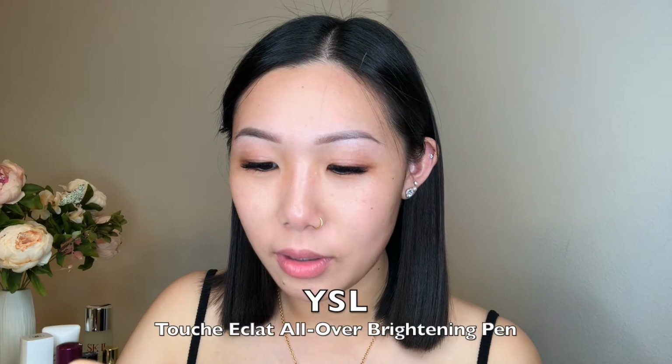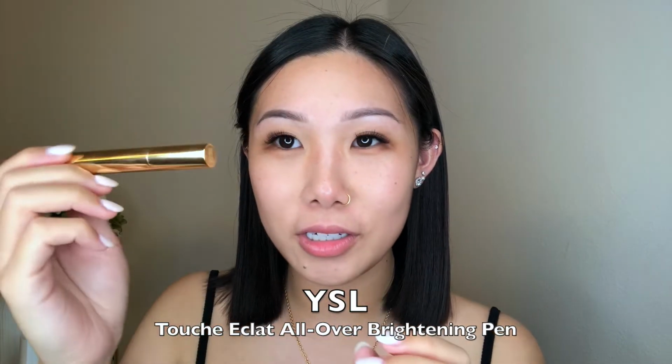Shoot, I should have done this first, but I'm gonna go ahead and highlight under my eyes. I'm using the YSL Touche Éclat, the Radiant Touch. I'm using the color 1.5.